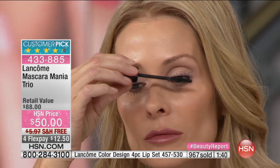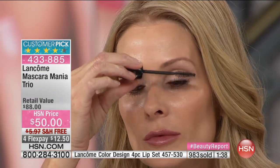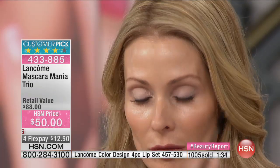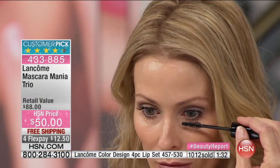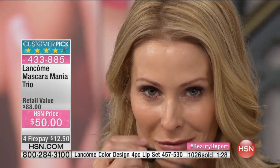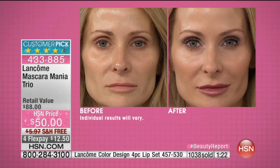Fanned out, show-stopping volume. This is the one that as you press that brush into the base of your lashes, it's going to look like you've lined your eyes and given yourself those gorgeous lashes. Let's see your lashes, Stacey. We want to see those big, bold, volumized lashes. They look like falsies, and they look like she's applied liner.